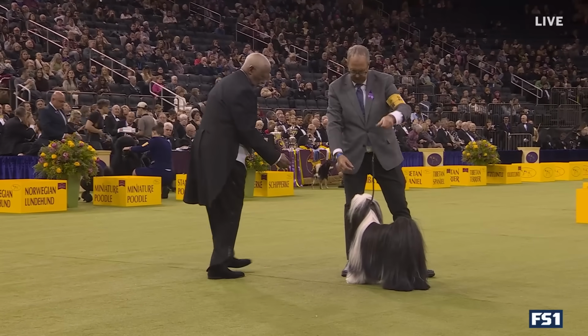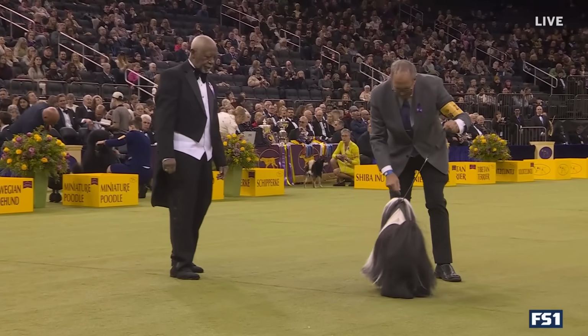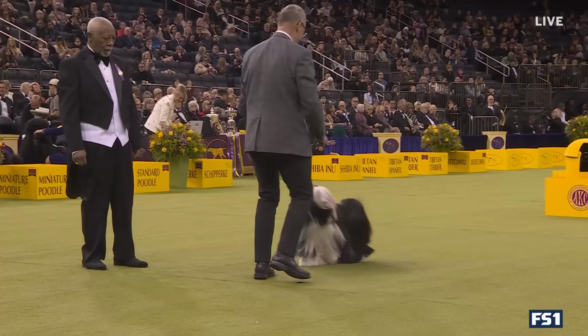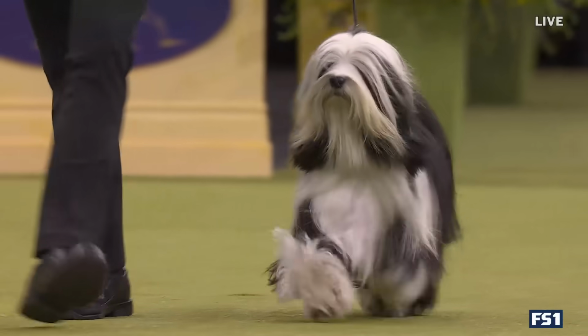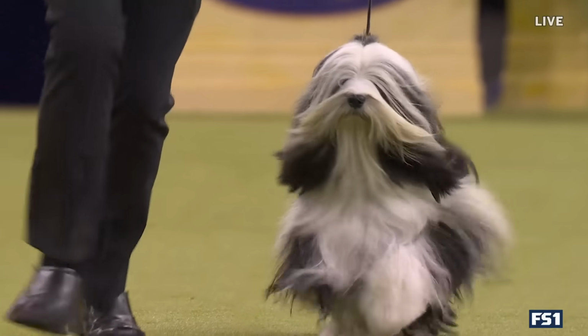Considered bad luck to mistreat them. Right around the ring, please. I would say that's bad luck to mistreat any dog or anybody. Yeah, I would vote for that. But in particular, don't mess with a Tibetan Terrier.